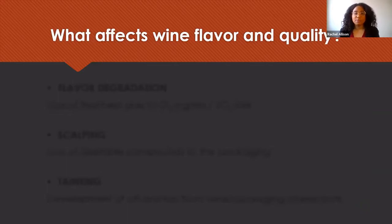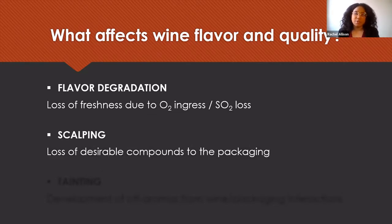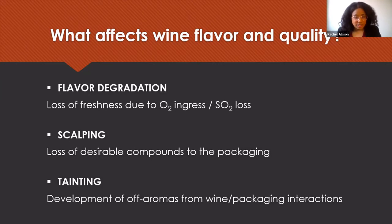So when we talk about flavor chemistry and quality, we are generally interested in three processes. The first is flavor degradation. And we're asking, is the material an effective gas barrier? The second is scalping. Does the material bind or absorb any of the desirable flavor compounds? And then the third is tainting. Does the packaging release or facilitate chemical reactions which produce off aromas? So we're going to talk about the first two processes in cans and in relation to other types of packaging, but we're really going to focus on that third process, tainting, and look at both the results of reaction facilitation and reaction with the packaging itself.